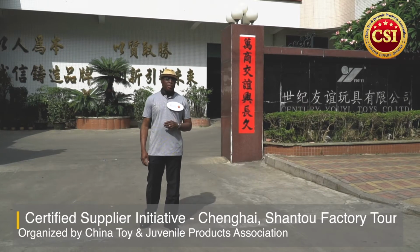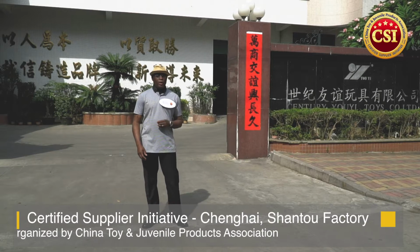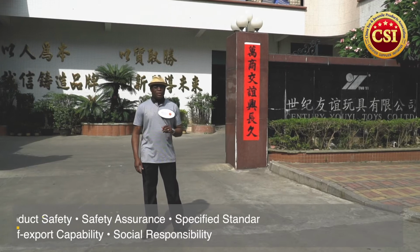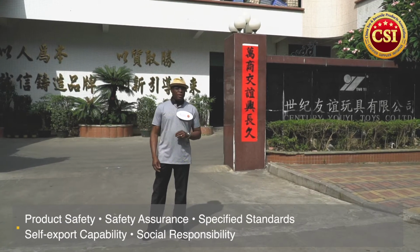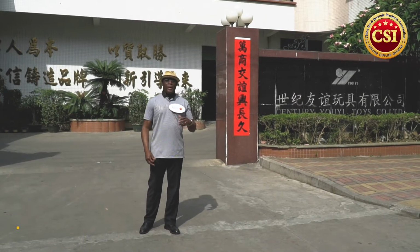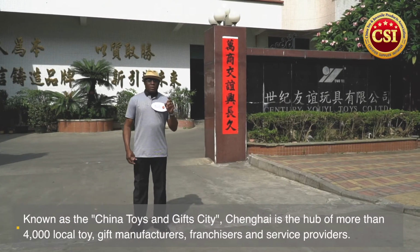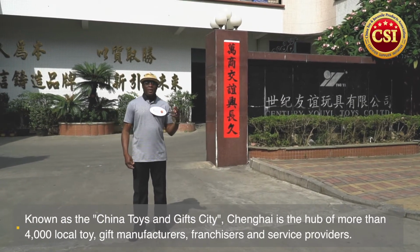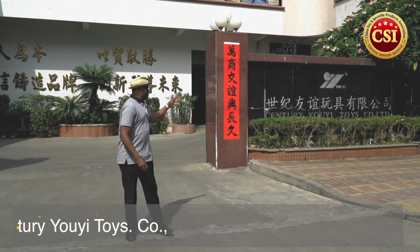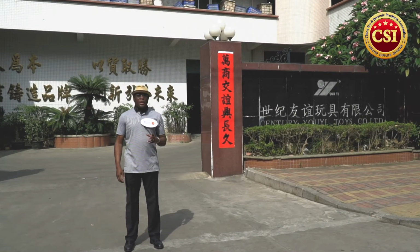Certified Supplier Initiative was launched by the China Toy and Juvenile Product Association. We evaluate toy and baby product manufacturers based on five criteria: product safety, safety insurance, specified standards, self-export capability, and social responsibility, for you, the buyer, to get better acquainted with business opportunities in China. Today, we're in Shantou, Shanghai, to give you a better understanding of the Supplier Initiative program. We're going to visit Century Youyi factory today so you can get a better understanding of the operation. So let's go inside and check them out.